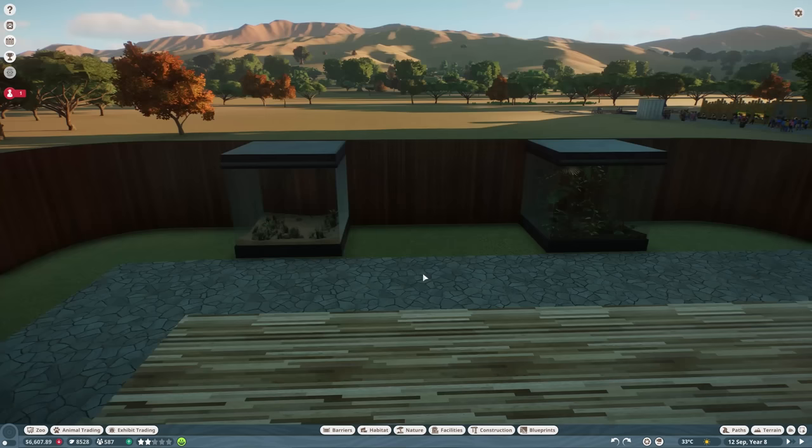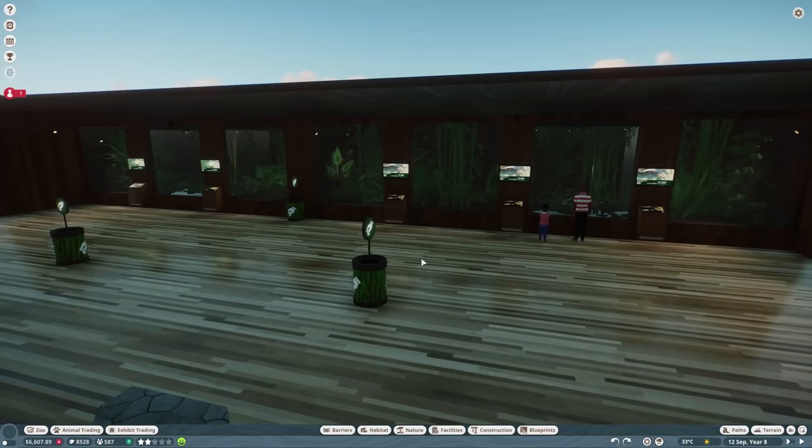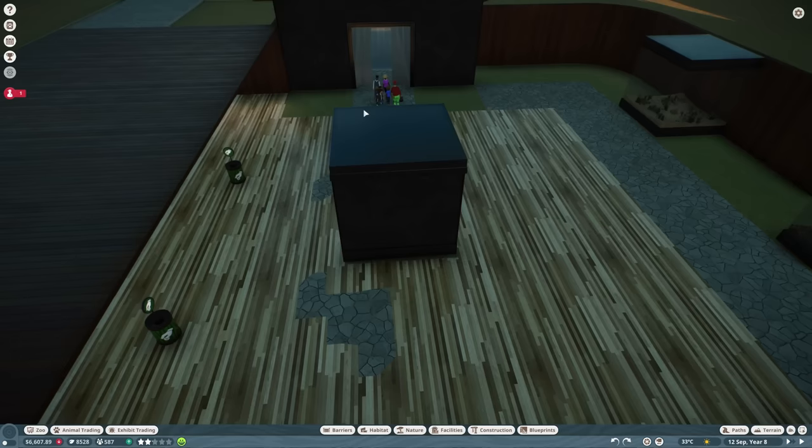Now, these animals are both found in the African grasslands, and the puff adder is actually found in Asia as well. But we're going to keep this side of the building to be more Africa themed. This side of the building, we're going to add some South America decorations to. And then the middle is kind of Central America, where we've got our common death adder.